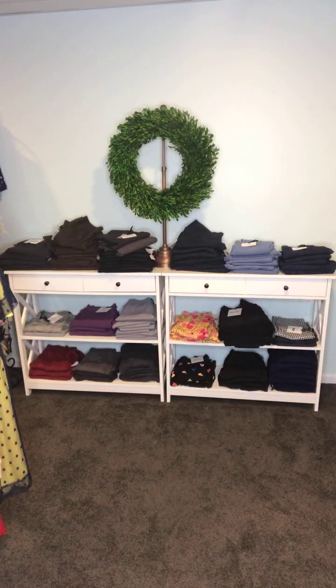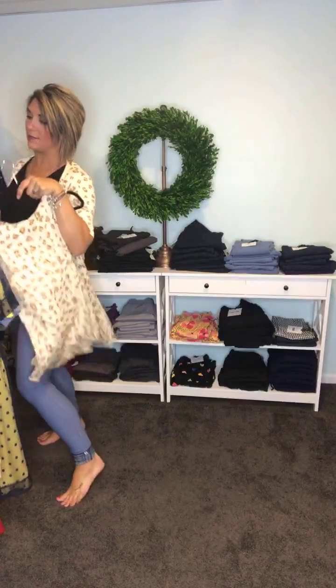Okay, one more thing I think that I want to put on just so you guys can see, and then I think we will wrap this up. We're running a few minutes later than I usually like to do. So just one second. And I'm bringing things out that I've decided I just don't have time to try on.